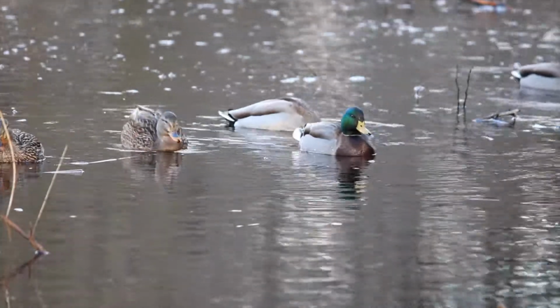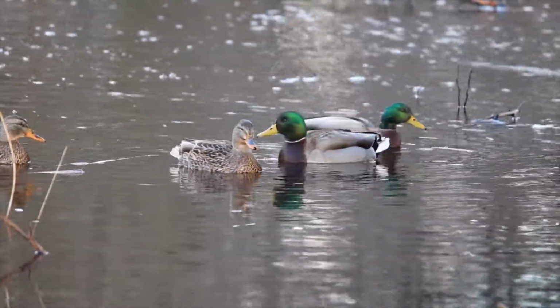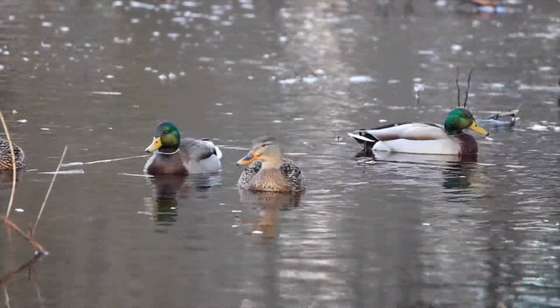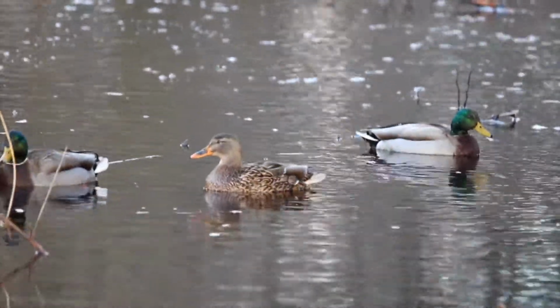Mallard ducks are sexually dimorphic, meaning that males and females are different. Male mallard ducks can be seen with an iridescent green on their heads as well as a yellow beak, while females can be seen with a brown coloration with an orange beak.